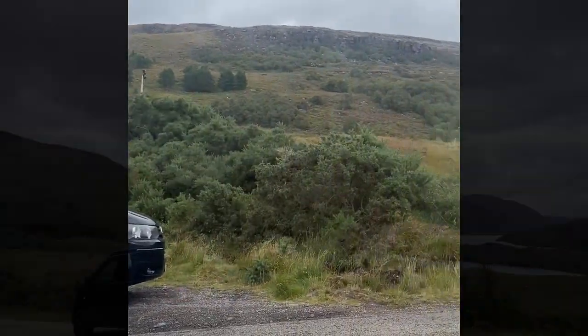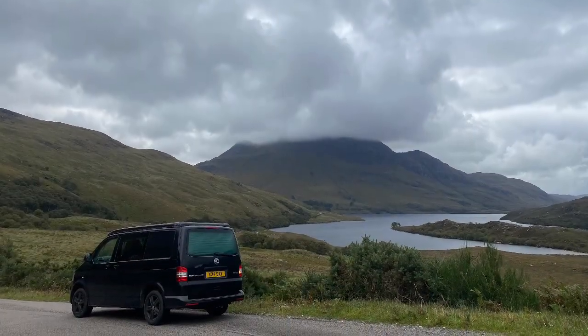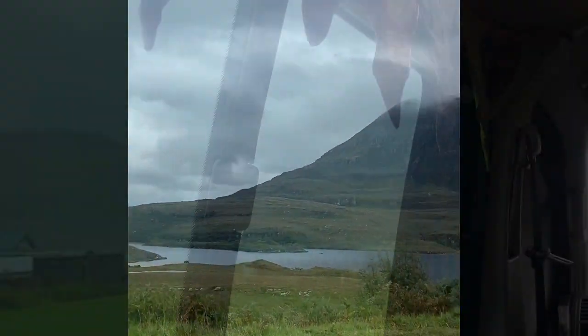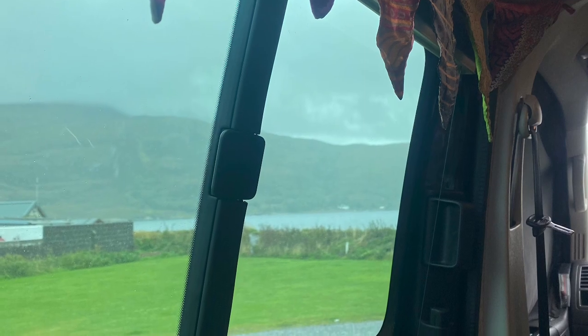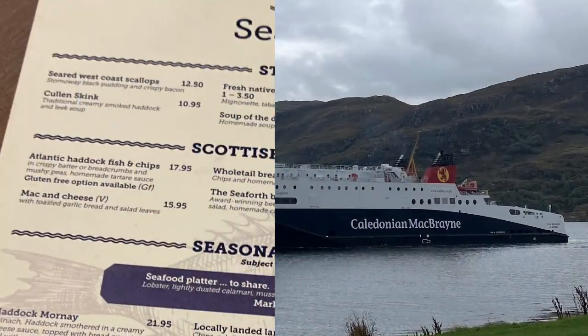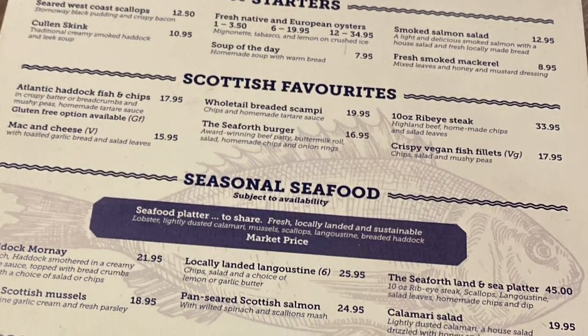Day 11 was quite chill. It mainly consisted of a drive to Ullapool. I can't find the name of this campsite anywhere, but it was walkable to the town. It was pretty chilly, so I stayed in the van for a while with the heater on, had a Zoom call, and then later on I walked into town for a seafood dinner.